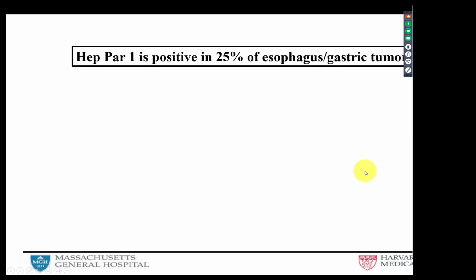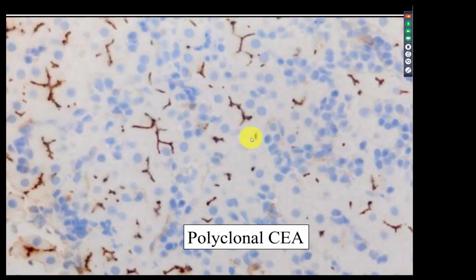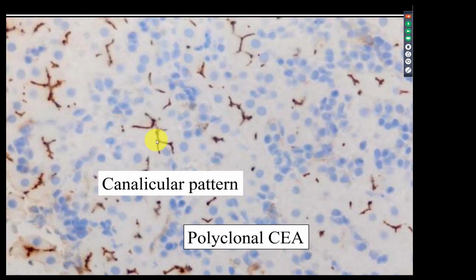But there are lots of caveats with Hepar1. One is it is not sensitive. It's not specific enough. But even more importantly, it does not work when you need it the most. You need it at the poorly differentiated end of the spectrum, and it seldom works at that end. The same problem applies to polyclonal CEA and CD10, both of which show this killer antler horn-like pattern, but unfortunately do not work at the poorly differentiated end of the spectrum.